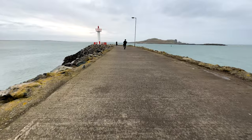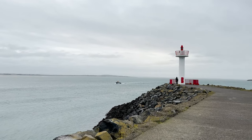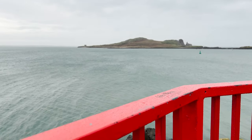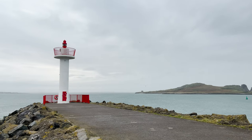You see on the horizon is Ireland's Eye. The wildlife is incredible there, as it plays host to a large variety of seabirds. You can even see puffins. And the island is reachable by ferries, which navigate from April to September.